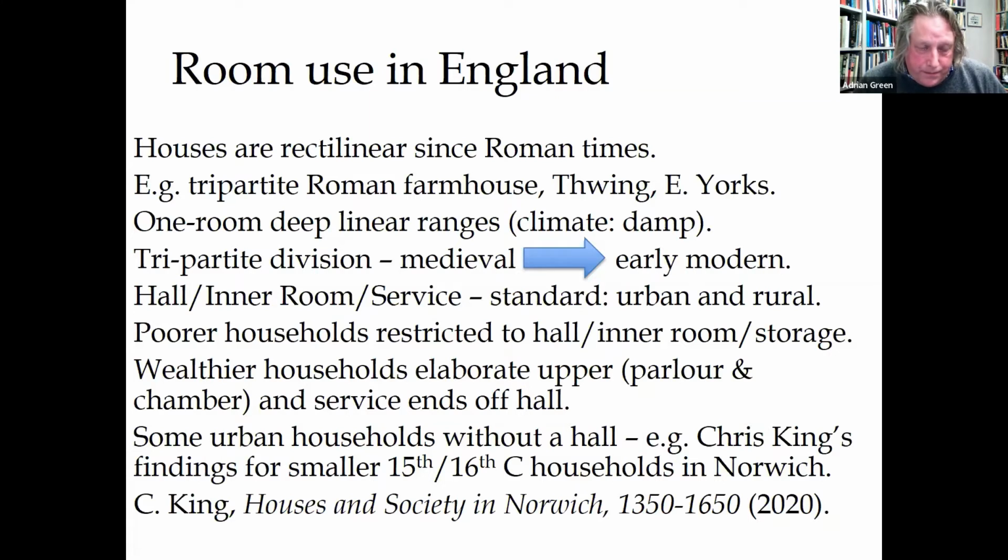And I think this sort of standard of house then varies according to wealth. So poorer households are often restricted in terms of their rooms, and they may lack a parlour. They may lack an inner room at all, and they may be reduced to just one living room, a sleeping space, and a storage space. Very rarely, in my experience, entirely a single room. There usually is still some spatial division for sleeping and storage.